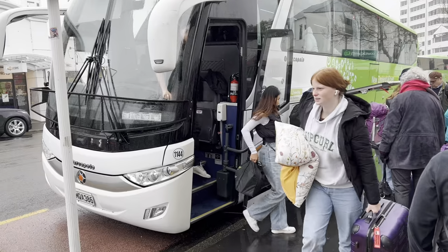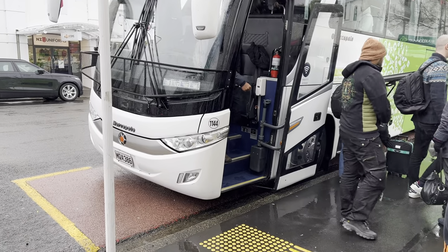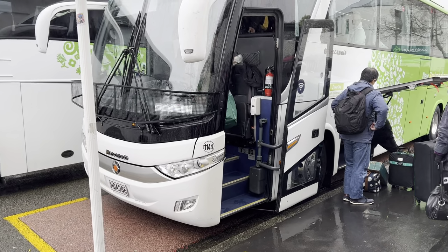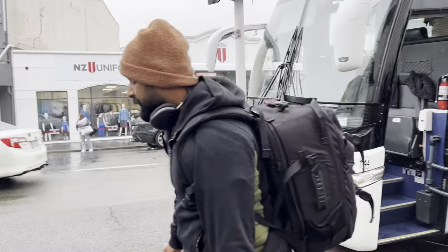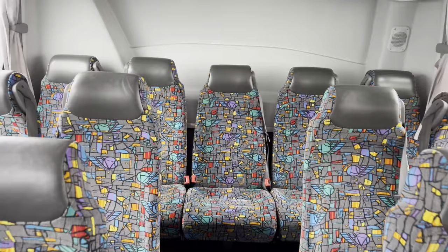So a lot of people are getting off this service. I'm about to board, as it's already come in from Christchurch, but it's continuing on to Queenstown. Basically, just make sure you check that you're getting on the right bus, because you don't want yourself and your luggage to go the wrong direction. Anyway, on the right hand side, here's our bus today.